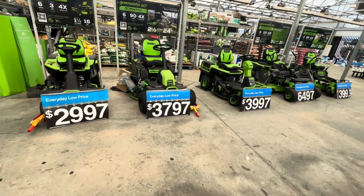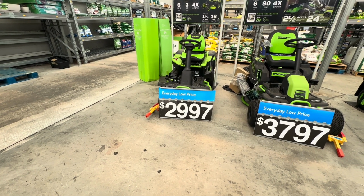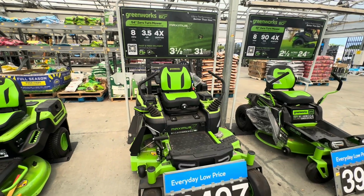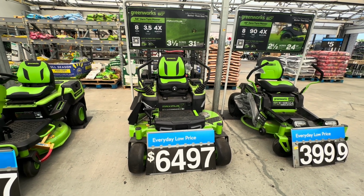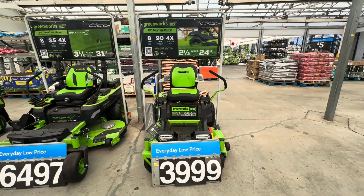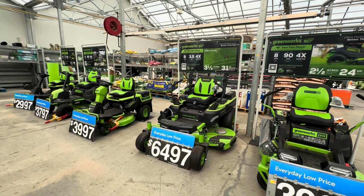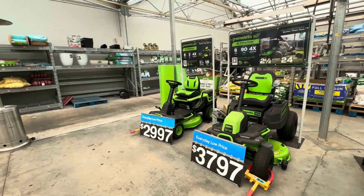Look at these lawnmowers, these zero turners. Aren't these nice, guys? The 30-inch riding mower, it is $3,000. The 42-inch is $3,800. This 54-inch zero turn mower, $6,497. This 42-inch zero turn mower is $4,000. The color is beautiful. You would definitely be seen with this color. So yes, guys, they have the zero turns and the riding mowers. So yeah, that's what we have here at Walmart.